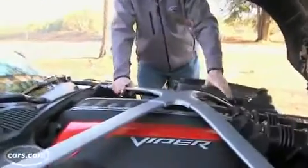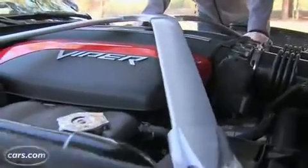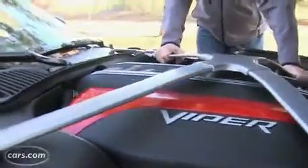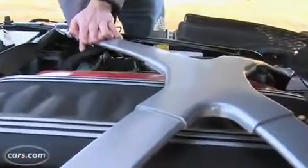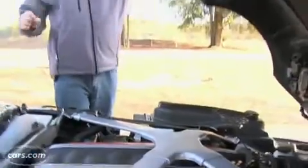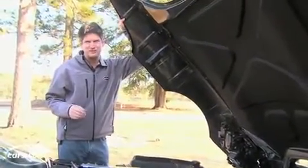Now you'll notice this X-brace here. This is an addition that improves structural rigidity. SRT says that the vehicle itself has increased structural rigidity by 50%, and that's a real lot. Car's gone from being kind of a noodle to being, well, maybe an al dente noodle.